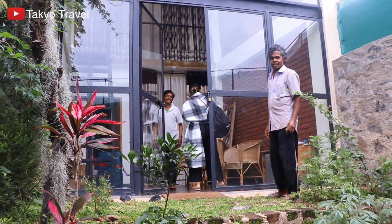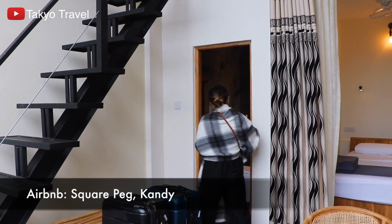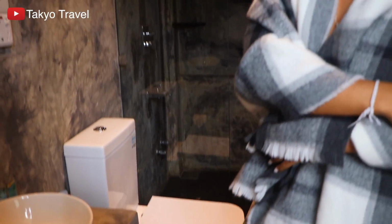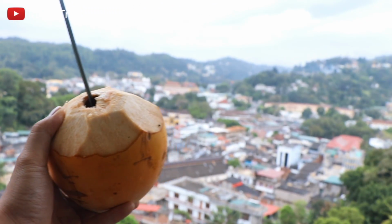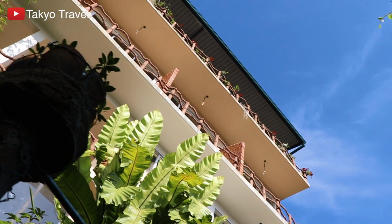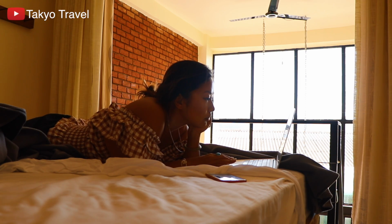We stayed at this Airbnb named Square Peg. There are some unique gems that you'll find during your journey in Sri Lanka, and this is one of them. This Airbnb is built on the hillside. It'll give you a complete panoramic view of the city. The rooms are very modern and comfortable. What we liked the most was the tall window that goes from the first floor to the second.